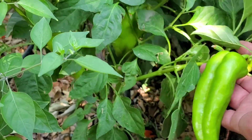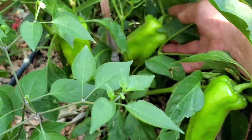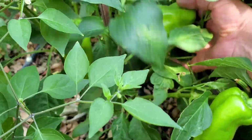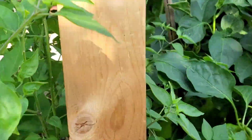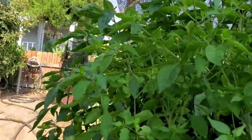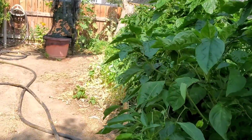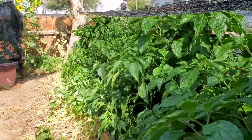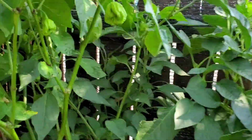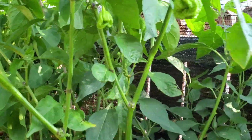peppers. This is the Anaheim. I use these guys when I'm barbecuing, and they are excellent. All of these tomatoes, believe me, if it wasn't for this 40% shade cloth, none of these plants would be standing, because as I have been mentioning, it's been very hot out here in the high desert.